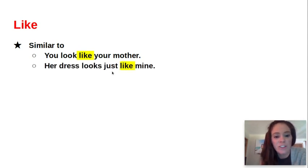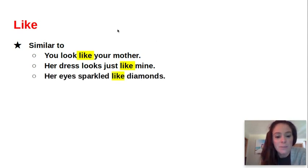Her dress looks just like mine. Again, I'm showing a relationship between her dress and my dress by using the preposition "like." Her eyes sparkled like diamonds. Now, I had kind of a trouble with this. I'm like, this is a simile, right? Is it being used as a preposition?